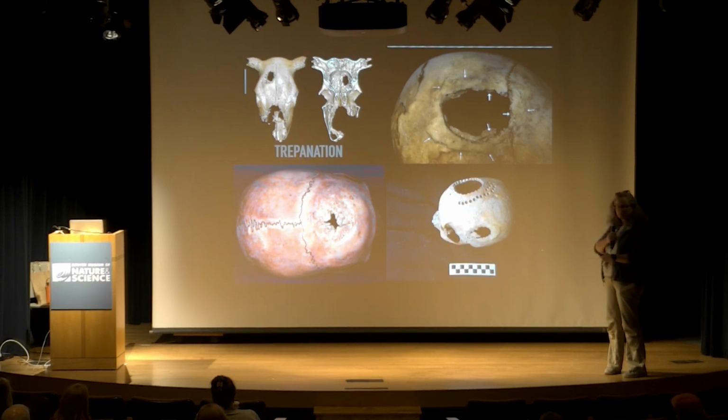These are things that are used. We don't know what they were trepanning for, but possibly for seizures, for cancers, for headaches. And there are people who survive it, and people who survive it for a little while, and people who don't make it through. And you can tell based on the healing what all that is.